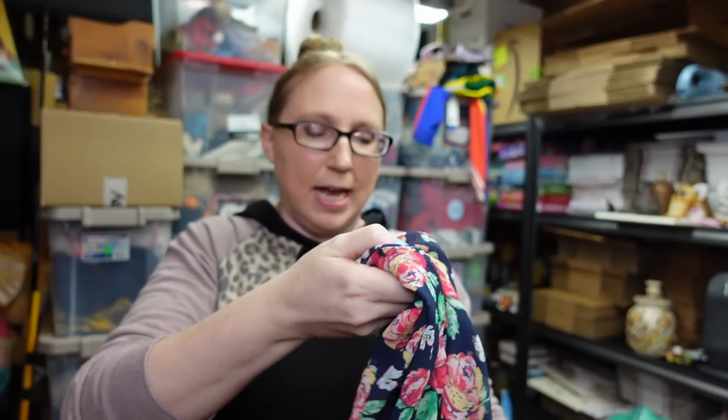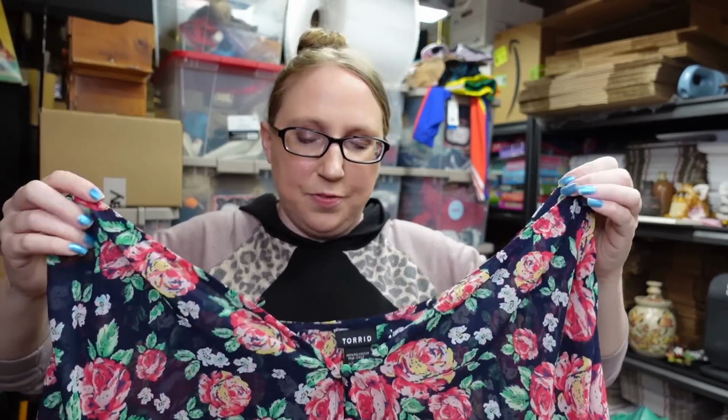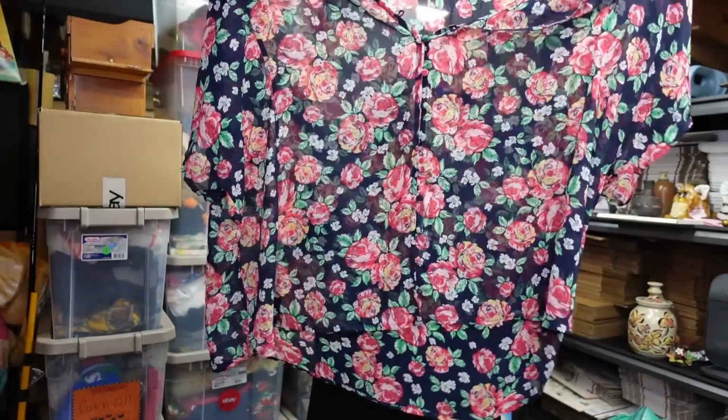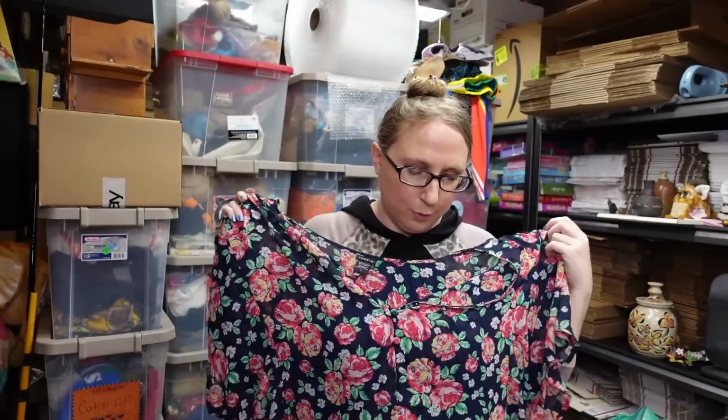I have a couple of Torrid clothing pieces. I purchased these last year at a yard sale and am finally getting them listed. And I'd say I paid $1 to $2 tops a piece on these. So this top here is a size 4. It is a floral top. It is sheer, so you definitely have to wear a cami underneath of this. But super cute. I love floral prints. And I listed this as a buy it now for $19.99.